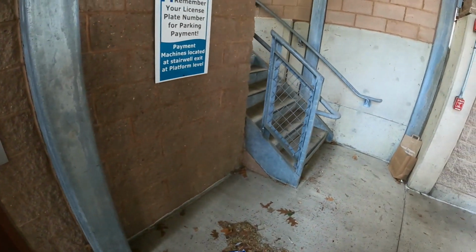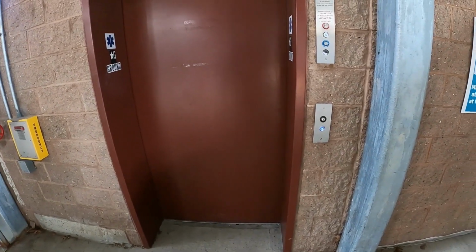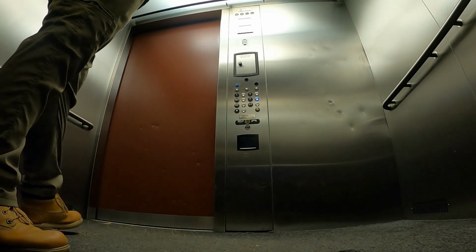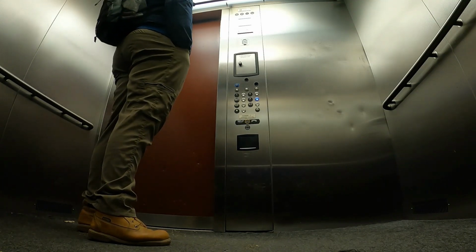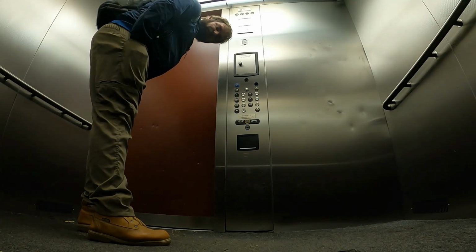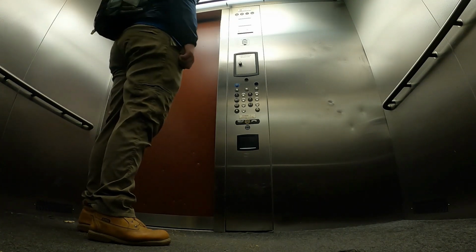And yes, I know there's stairs, but I've got to test the facilities out, haven't I? Not quite as nice as the lifts in Providence, is it? Can't be helped, I understand.